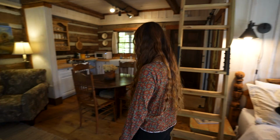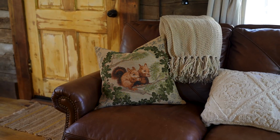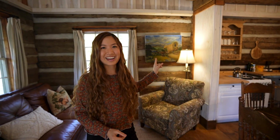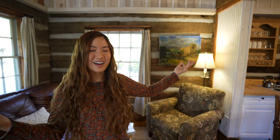Across from the bed is the living space. There's no TV in here, not that you really need it. There is so much to do around this area because I forgot to mention there's a farm nearby and there are also a lot of private trails that you can take. There's a nice couch where you can enjoy lovely conversations with your loved ones. And then I wanted to note another painting that I really liked. There's this wagon that looks like it belongs in the Wild Wild West. I just haven't seen a painting like that in a while, so I thought that was really cool.